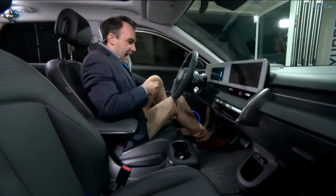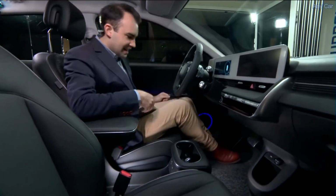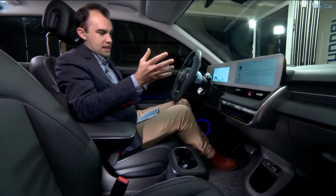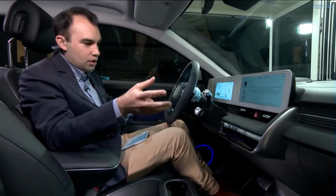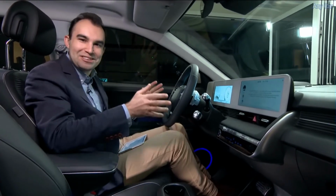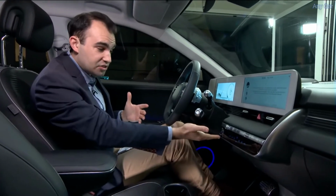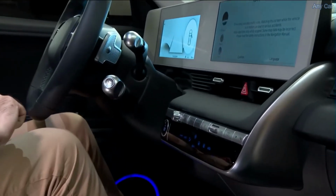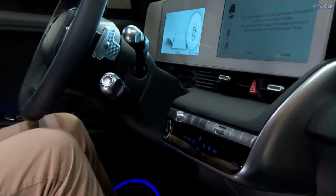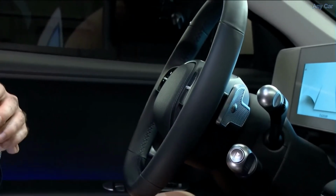Now, up front, let's switch the ignition on, shall we, so you can see all the illumination. The first thing that strikes you in here is there's a great blend of digital and analog features. It's absolutely packed with stuff in here. The start-stop button, for instance, is very close to hand, as are the climate controls there. You've got the paddles behind the steering wheel. These paddles control the brake regeneration, and in the fourth setting, the highest setting, the i-pedal is engaged.